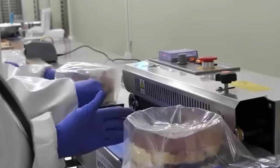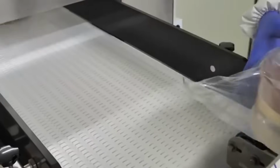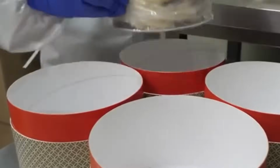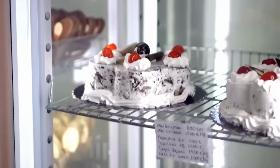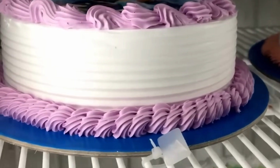Depending on the type of cake, various packaging methods are employed. Flow wrapping machines encase individual cakes in airtight plastic film, extending shelf life by preventing exposure to air and moisture. Larger cakes may be placed in rigid plastic containers or cardboard boxes with clear windows for visual appeal. For frozen or refrigerated cakes, vacuum-sealed packaging is often used to lock in freshness.